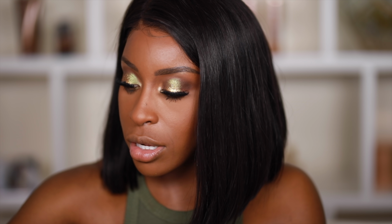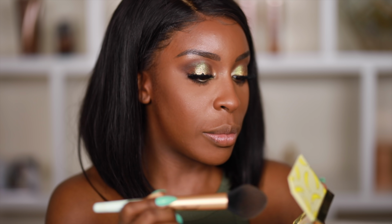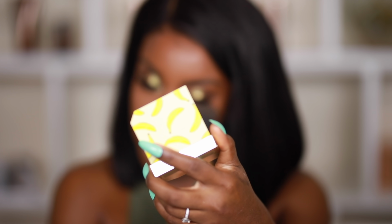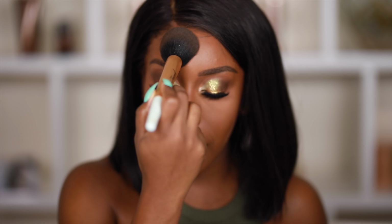And then there's also a Banana Cream setting powder in this collection. I'm gonna take a bit of this and my Mr. Right brush. Powder. What the hell? Where is the powder? Okay, you just have to kind of get through it first, I guess. I'm gonna use this as a blur powder for under eye. I like to do this sometimes with some setting powders as a final step, just to smooth everything out.